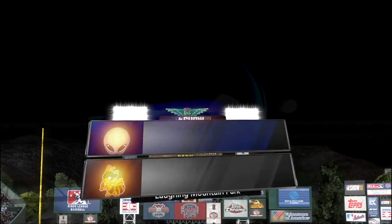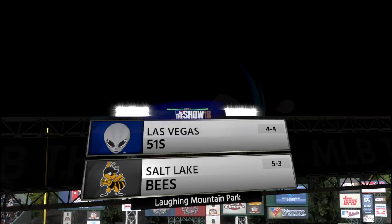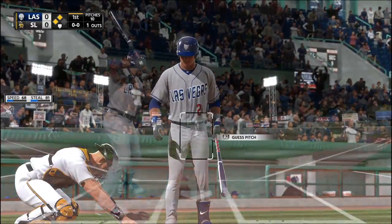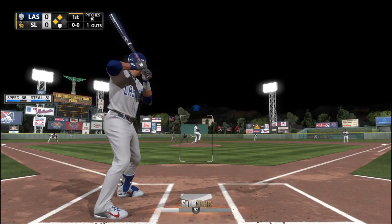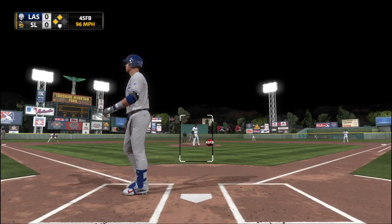Welcome to MLB The Show and this presentation of minor league baseball. Tonight it's the first of 4 between the Las Vegas 51. Standing in now with runners in scoring position, Alvaro Ruiz. And he could give his guys an early lead if he can come through here. First pitch fastball swung on and missed 0-1.